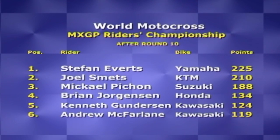Pichon's not going anywhere, and it's unlikely that Jorgensen will win both of the next rounds, so the title race is an all-Belgian affair.